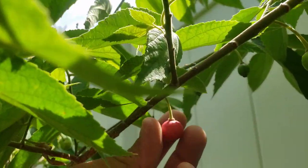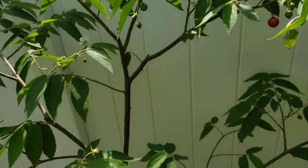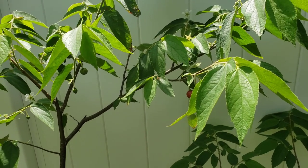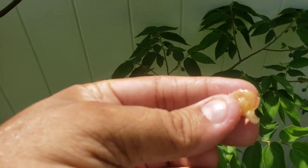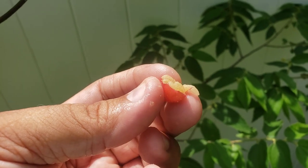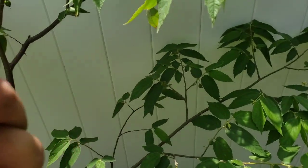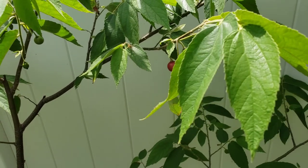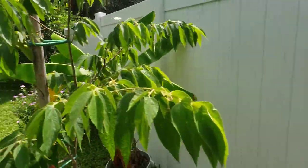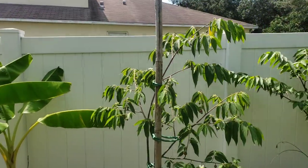Let me try popping this one off. I'll take a bite so you can see how it looks on the inside. There you go. It's a little bit grainy, almost like a grape, but it has a very delicious, distinct flavor. Anyway, just wanted to show you guys that real quick.